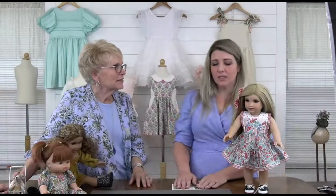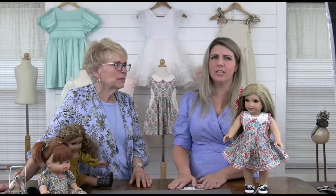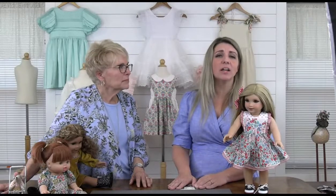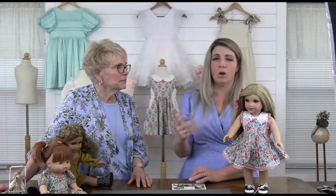Question though. Can you print only the size you need? Deborah Parker's asking that. You can. I think there's actually a tutorial or video about layers on our website. We can look for that and link her. But yes, you can select just the layer you want and print just that layer for sure.